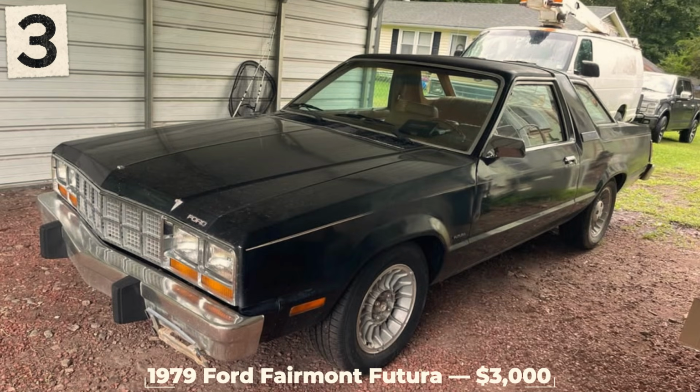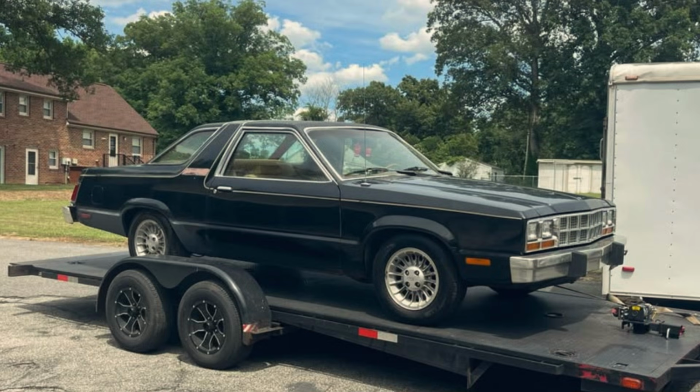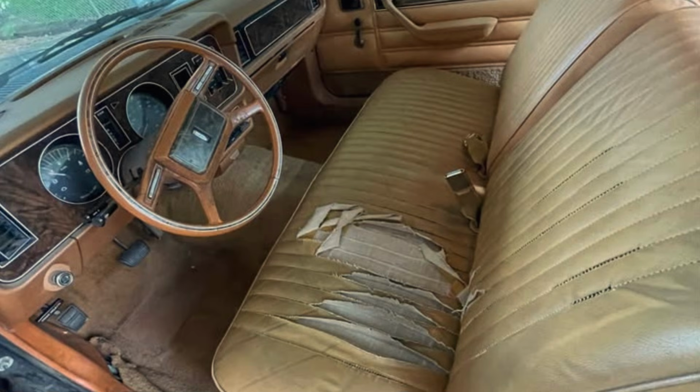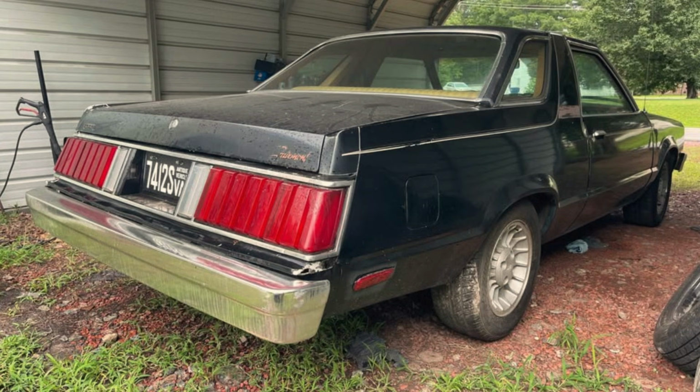Number 3. 1979 Ford Fairmont Futura, $3,000, Chester, Virginia. Priced at $3,000 in Chester, Virginia, this 1979 Ford Fairmont Futura is powered by a 6-cylinder with an automatic transmission. The seller reports that the car runs and drives while retaining factory black paint, power steering, power brakes, and working factory radio. Factory air conditioning is still installed but currently needs refrigerant.